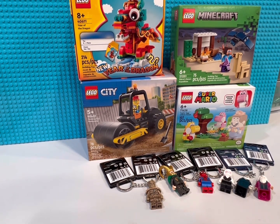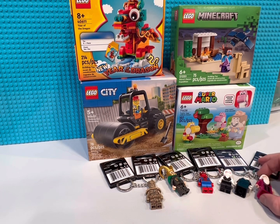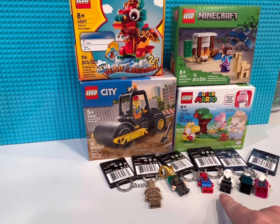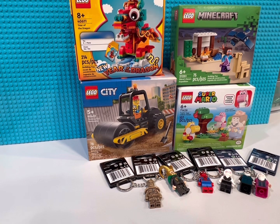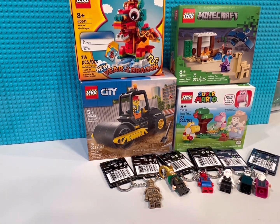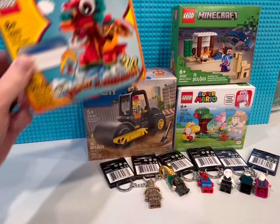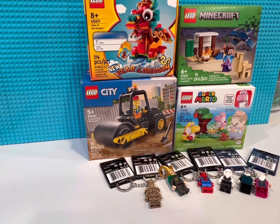We ended up getting 6 keychains. 2 of them were on sale. The Harry Potter stuff, I think it was like $2 off, so it's hard to pass up on those. The other 4 here are brand new, just released on January 1st. The other 3 sets here, all January 1st releases. And then our gift with purchase, if you spent $75, that's what you got. So there's what we got there.